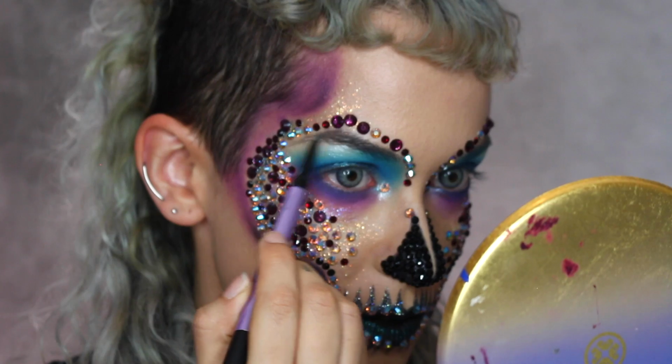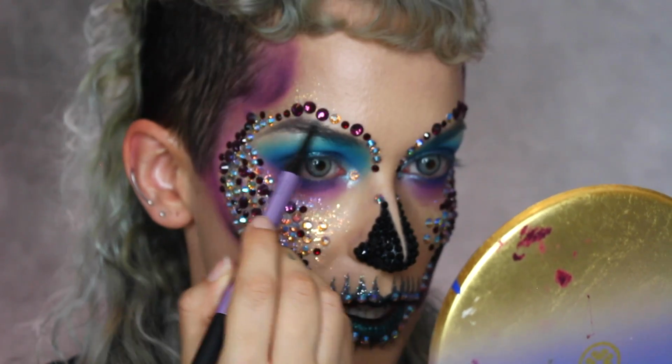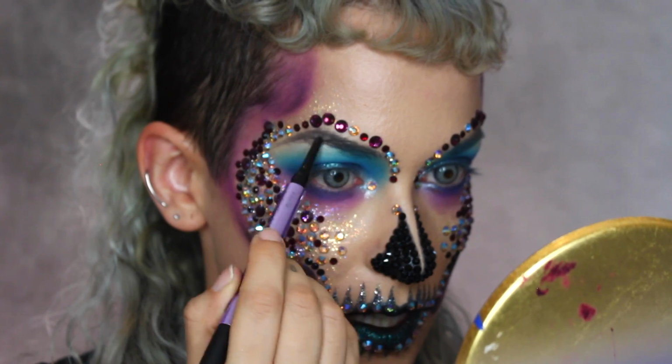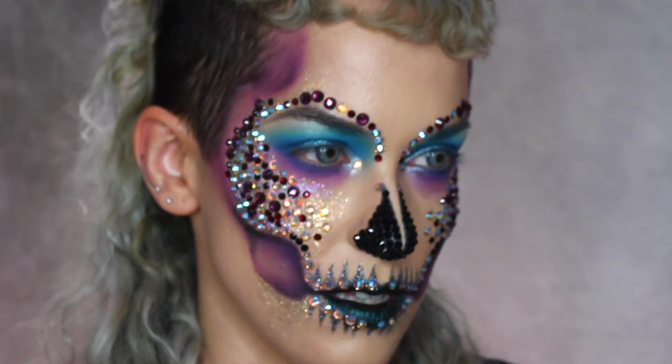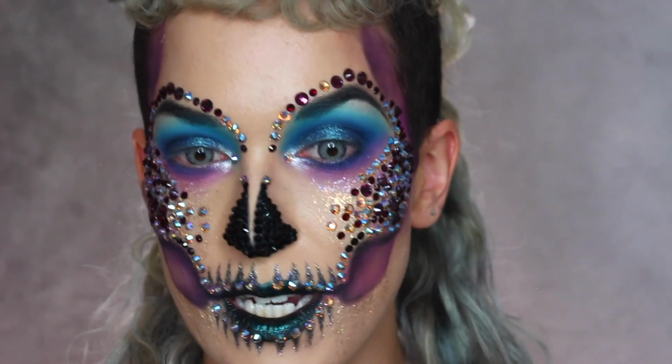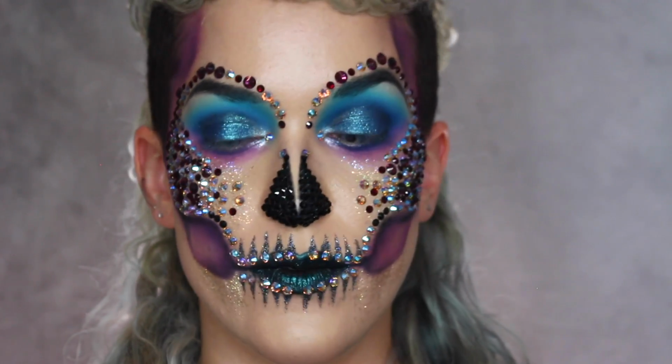At first I didn't know if I was gonna have brows, and then I went with the brows, and now I just feel like they need to be a little darker. Yeah, that's a little bit better, because otherwise it just kind of gets lost. Hey, now I actually think I'm done with the skull part. I'm going to go ahead and finish up the eyes.